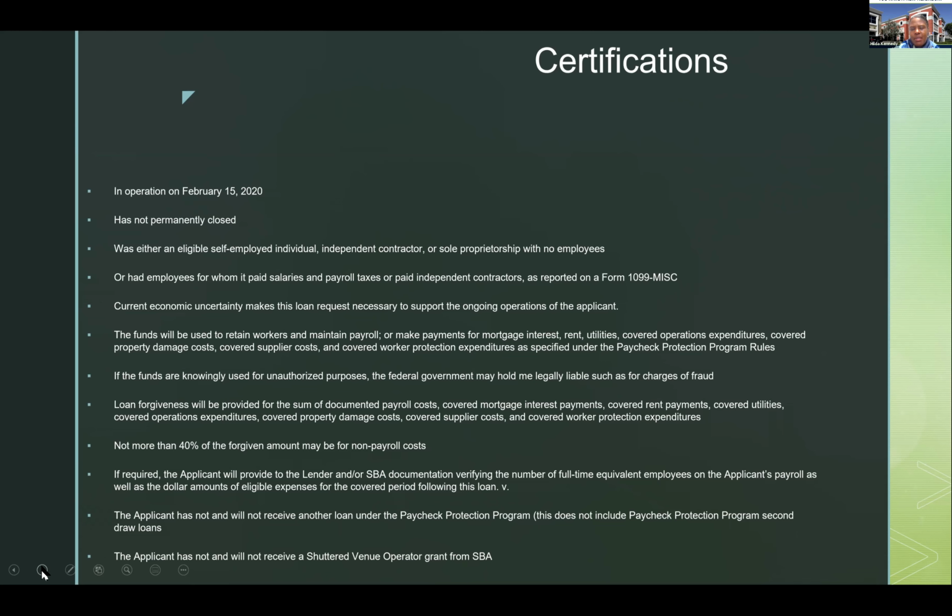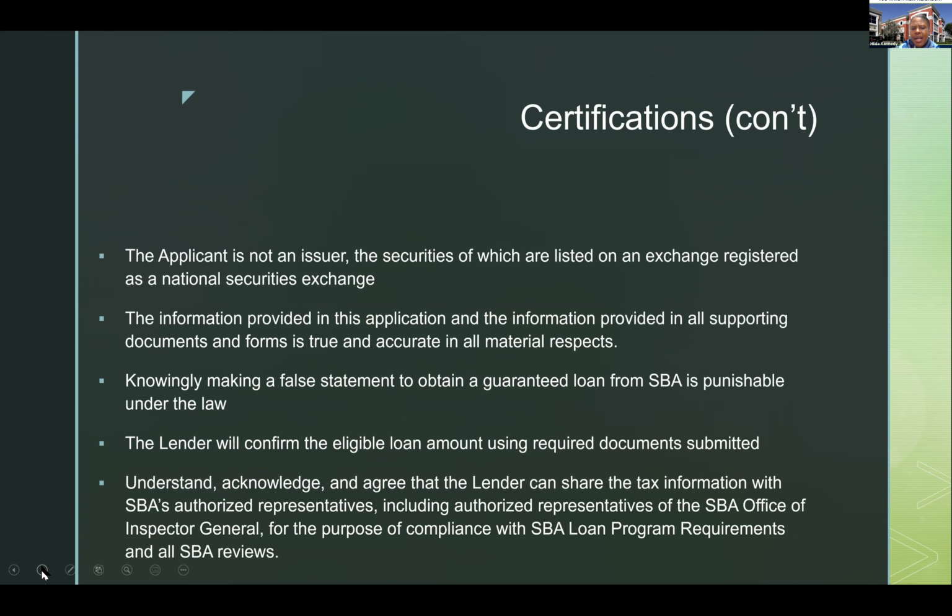And the small businesses that are getting a second draw have to certify that this is the last Paycheck Protection Program loan that you'll receive. And the applicant hasn't received this shuttered venue operator grant that SBA offered as a result of some of the civil unrest that occurred in 2020. The other certifications describe you not being a government employee or working for the Securities Exchange or knowingly making false statements to obtain a guaranteed loan, or you're otherwise not eligible to receive these proceeds, and you know that, and your lender does not know that.